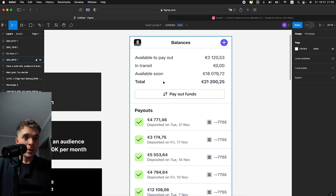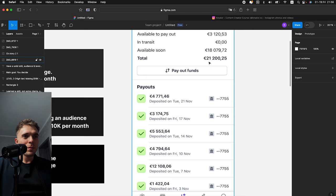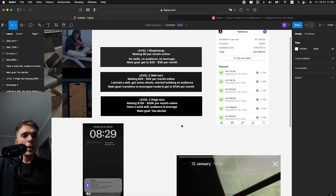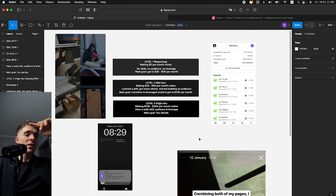And then available soon, as you can see, I'm still missing some deposits here because Stripe gives you a week of waiting time before you're able to pay out your funds. And in December I hit 50K, right? And I was doing just this with one product. Keep in mind, this is just one product. Solo product. One product, one acquisition system to get people into that product. That's it. And this is how I got to level three.